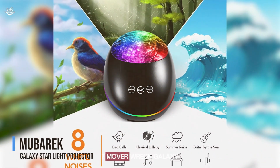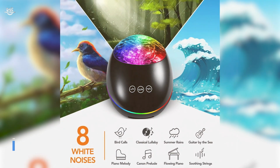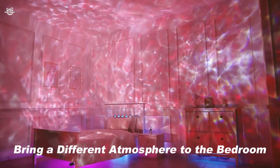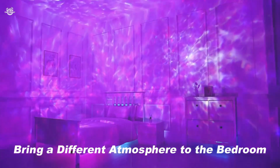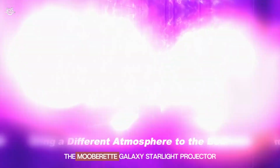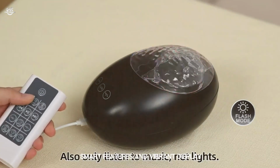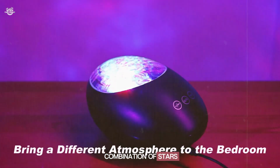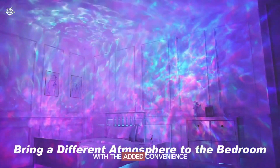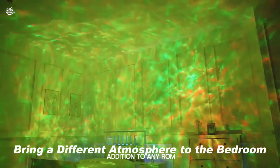Seven. Mubarak Galaxy Starlight Projector. The Mubarak Galaxy Starlight Projector stands out for its smart features and vibrant display. It offers a captivating combination of stars and nebula clouds, with the added convenience of voice control, making it a futuristic addition to any room.